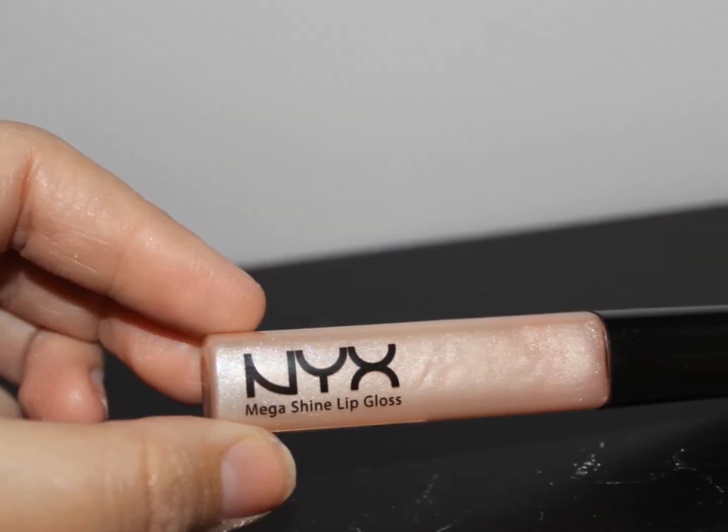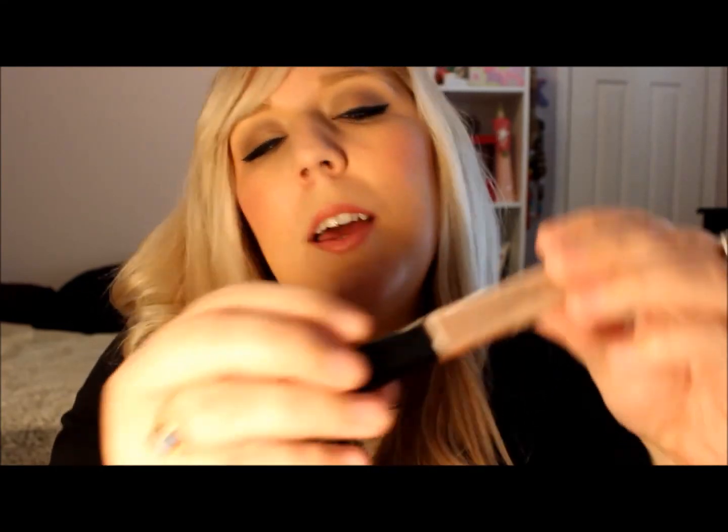As far as lip glosses, I love NYX lip glosses. If you guys have never heard of NYX, you can find them at Ulta, but they are in the drugstore section of Ulta. And these are only probably like $4 or $5, so they're definitely drugstore brand. But this one is in the color Baby Rose, and it's just my favorite. It's just clear, you're not going to be able to see this, I don't know why I'm swatching it for you, but it smells so good. It makes you want to just eat your lips. But you can find these at Ulta, or you can order them online.